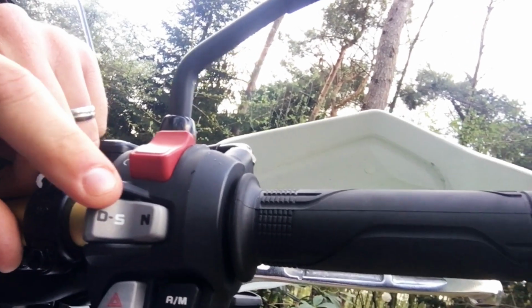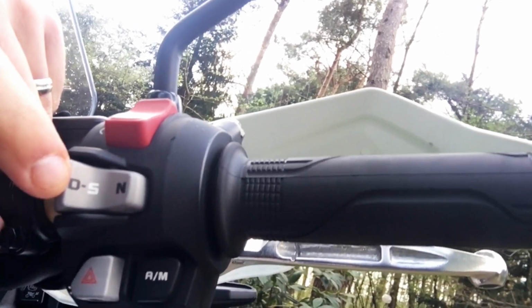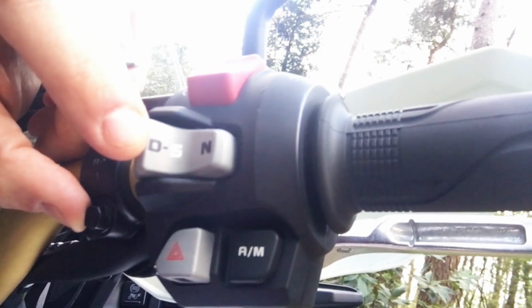This was another annoyance to me when I was flipping between sport mode and this regular D mode, whatever D stands for. It would take a while. It was not really fast. So that was quite annoying.